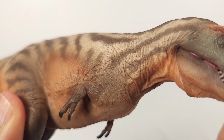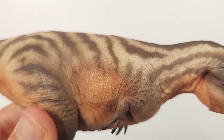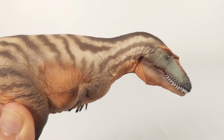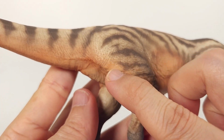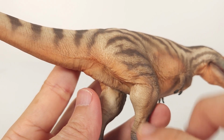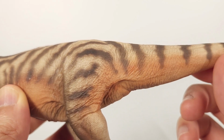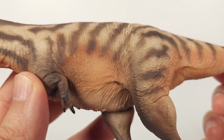And now a once over of the body. Just really can't get over the aesthetics of these stripes. You see here also the echoes of that orange in the sides. And it's even picked up here in the rear leg. And down the tail. Just wonderfully thought out.